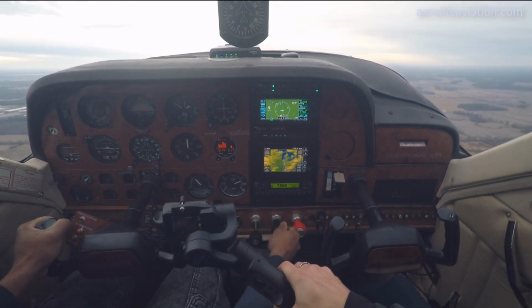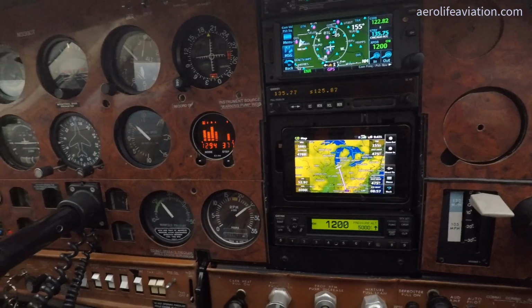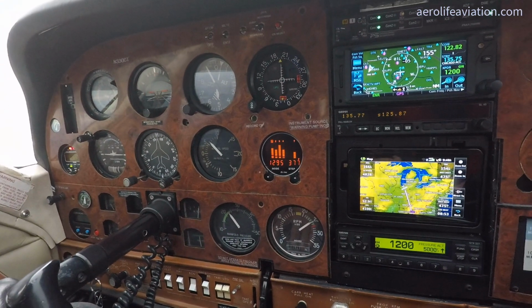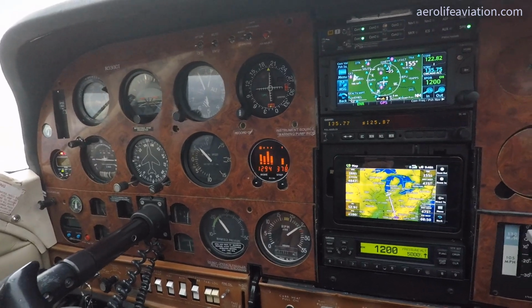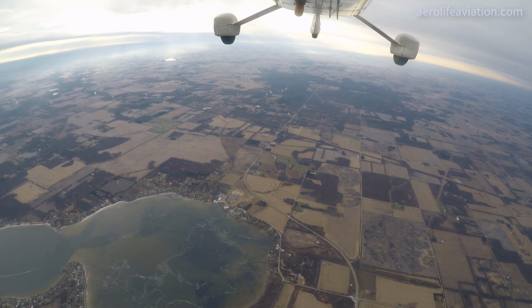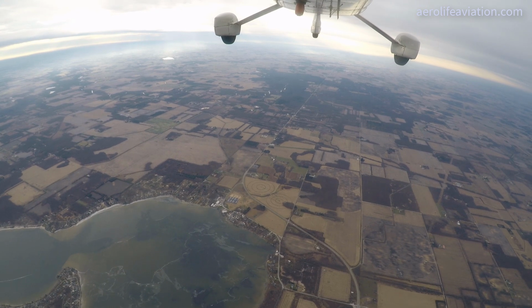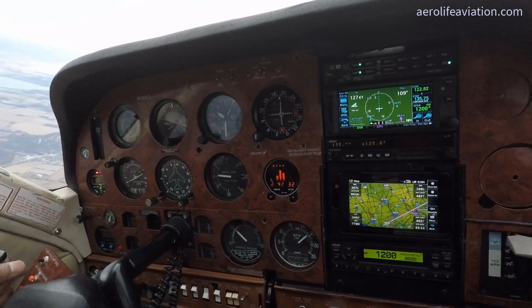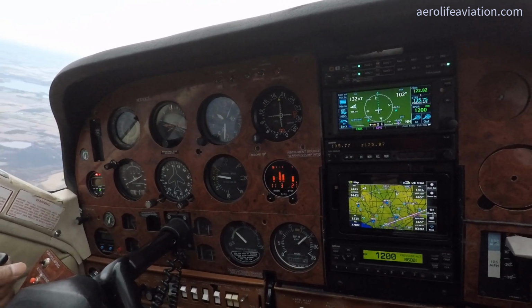Once we set the power for a cruise climb and lean the mixture out for our altitude, the engine runs nice and low temperatures on all cylinders. Even at lower power settings, we've climbed to 8,500 feet in just a few minutes, so we're going to be turning east to give some space to the jet traffic coming in for landing on the Chicago Airway.